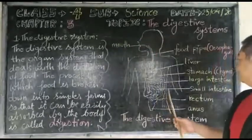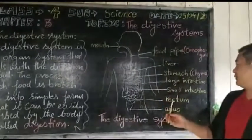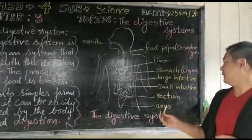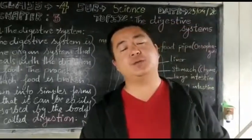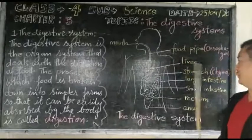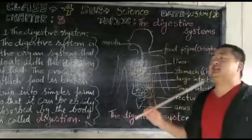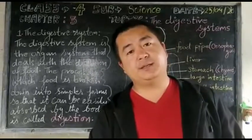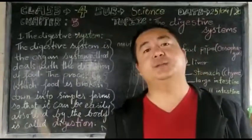Then the waste product is pushed into the rectum, which connects the large intestine and the anus. The main function of the rectum is to store the waste material for a short period of time. Afterwards, it is passed through the anus, the last organ of the digestive system, through which the unwanted waste is eliminated, or removed from the body.